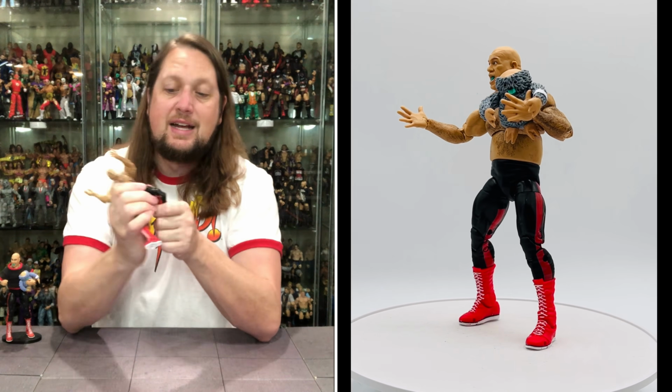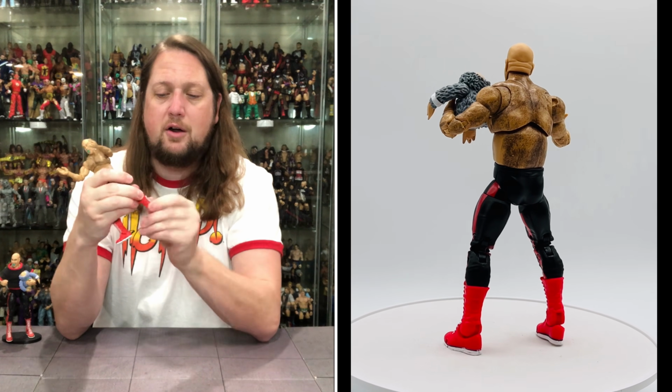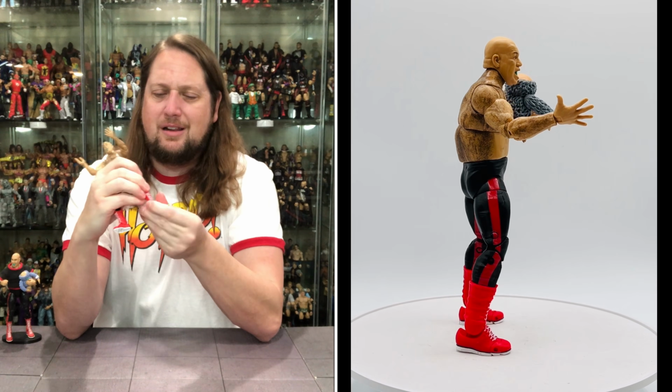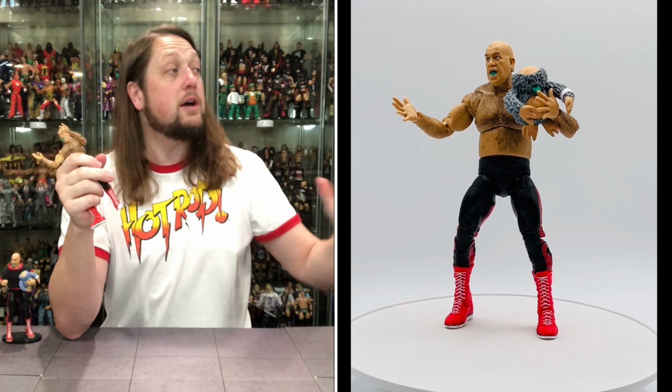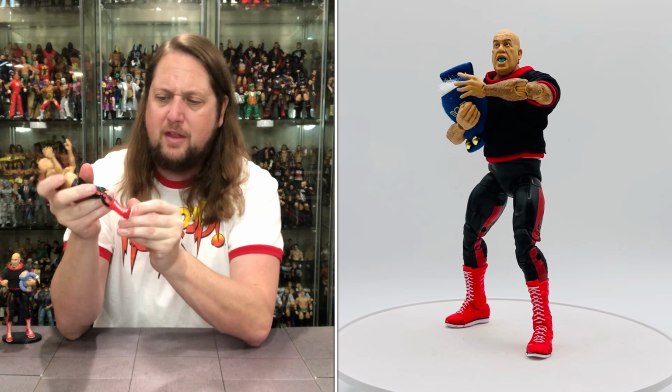Got a thigh cut. Double jointed knees. They are not pinless knees, though, for those keeping track at home. Boot cut, ankles back forth, side to side. Barely. A little bit up and down, barely. And then you do get the Mattel toe articulation. Oh, excuse me, the McFarlane toe articulation, says Todd from the couch over there.